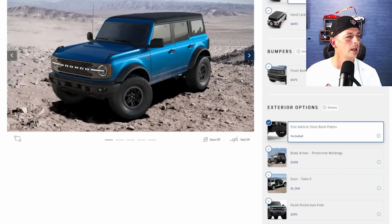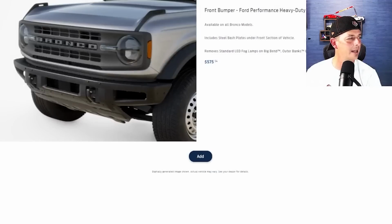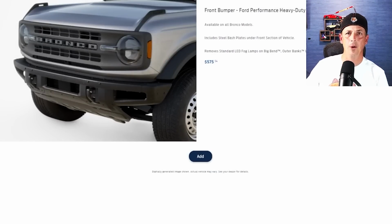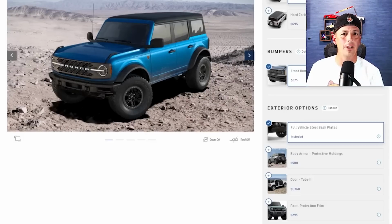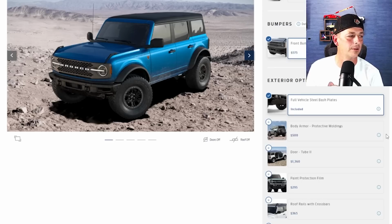Now, for $575, you can add the modular bumper. I'm going to go ahead and add this because it was part of my build that I've done in the past, so I want to see how it's going to stack up. So we're going to say add this. Even though, like I said earlier, I probably would not order that now because I know instantly I'm going to go put a different bumper on it. If it had been an option for '21, I definitely would have done that.